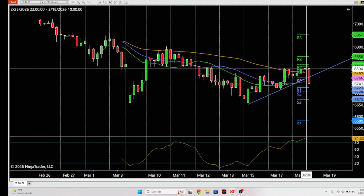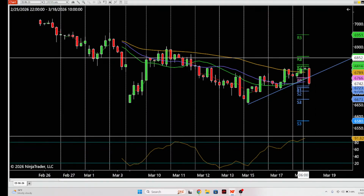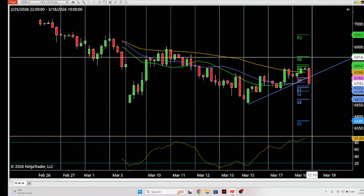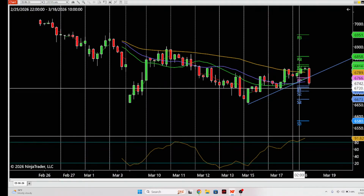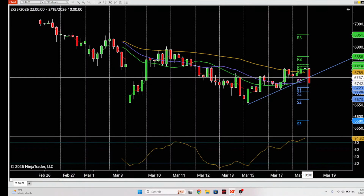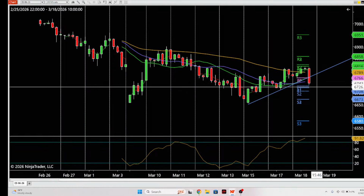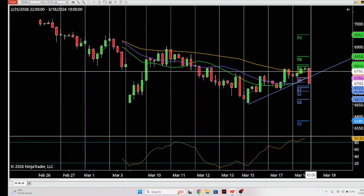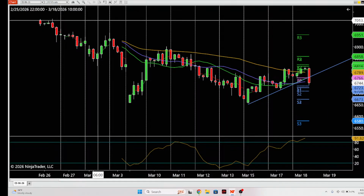Well, only one bar got tight, so if a few other bars had gotten tight, then we would be targeting R2, and then R3. But around here it dumped. And now we're below this pivot. Now we're down. May come back, test 16, 17. We'll see how this plays out for the day. This is on 240.